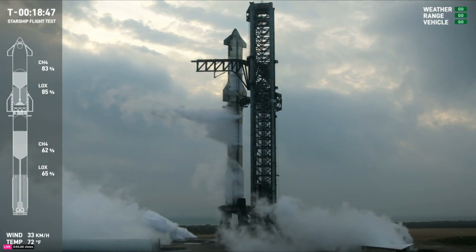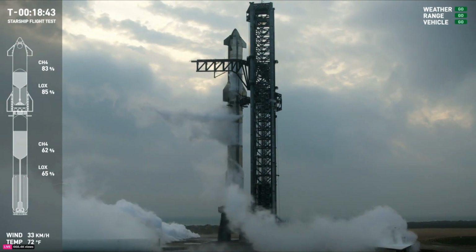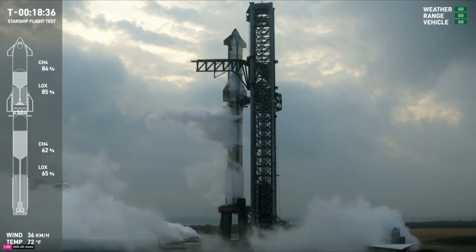Now, the propellant load on ship started at about T-minus 53 minutes, booster right around T-minus 42 minutes. We are about to pause loading on the main tanks of ship, switch over to the header tanks, and then switch back to close out the main tanks.